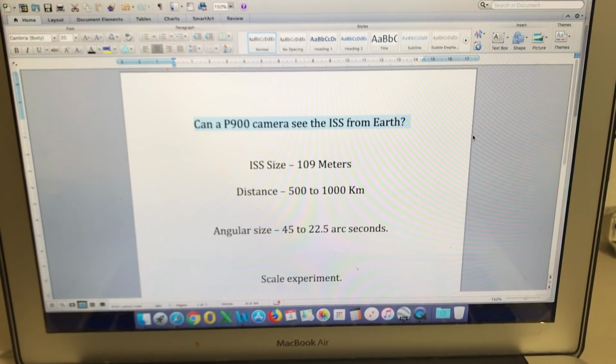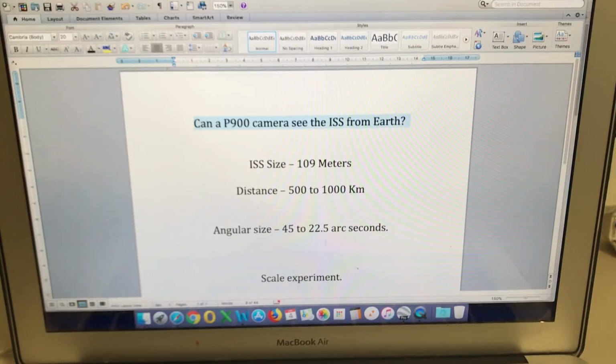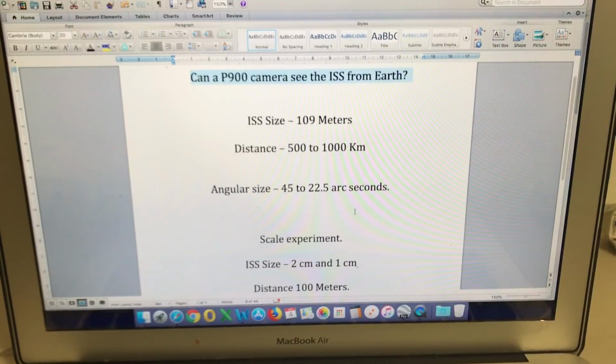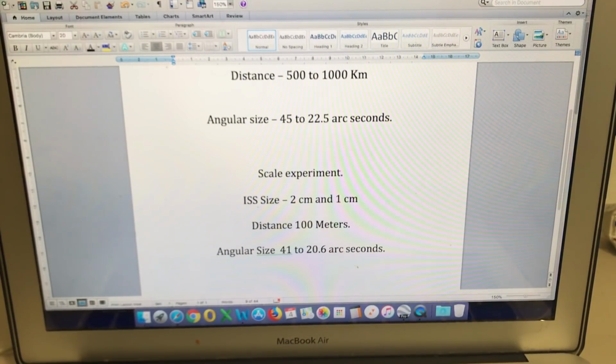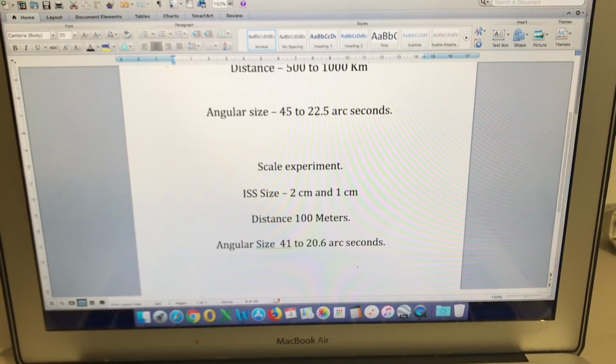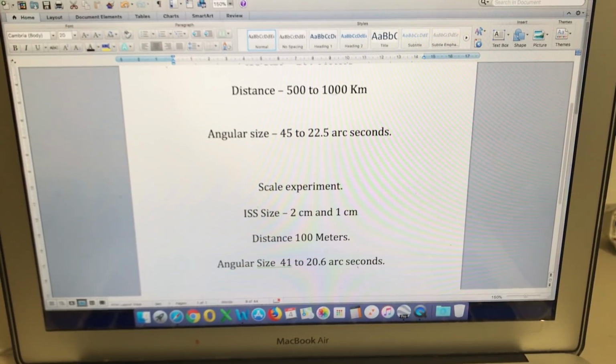So can a P900 camera see the ISS from Earth? The ISS is 109 meters inside. Looking at distances 500 to 1,000 kilometers will result in an angular size of 45 to 22.5 arc seconds. So for my experiment, I actually drew small images of the ISS on a piece of paper, one of them 2 centimeters in size, and the other one 1 centimeter in size, and I set up those pieces of paper at 100 meters. I was actually a little bit further than that, but let's be conservative. The angular size at that point was 41 to 20.6 arc seconds, so it's certainly in the same range of what we would see with the real ISS 500 to 1,000 kilometers away.